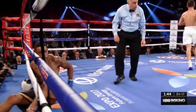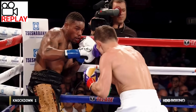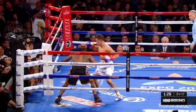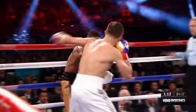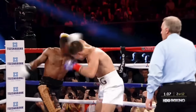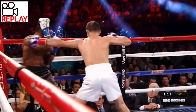Down goes Monroe. He trapped him in the corner, fired one shot to the cheekbone, and down went Willie Monroe. Trying to get his legs back. Once again, traps Monroe in the corner. Monroe's still on his feet, and Golovkin won't give him room to think. Keeping the pressure on. Down goes Monroe for the second time.